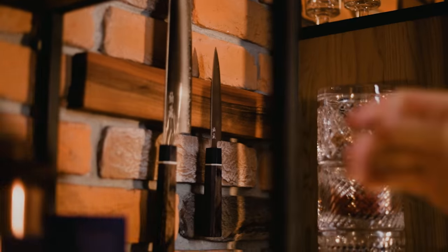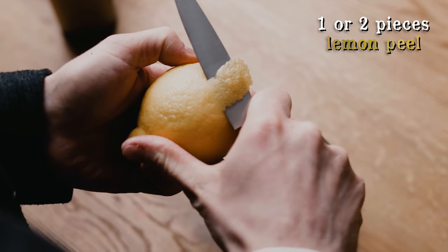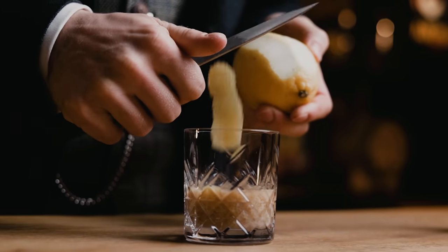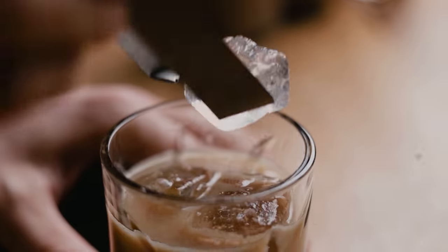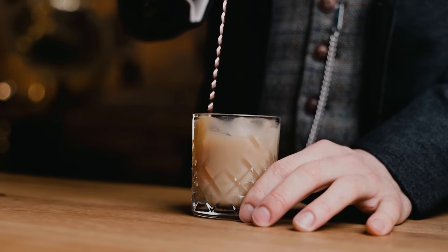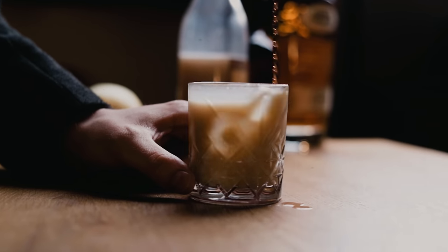One can imagine Tommy gave Jerry a Japanese knife. I'll use that to cut two pieces of lemon peel and add them into the glass. This will add essential oils into the drink as we stir, and brighten up the cocktail. Add ice and stir. Jerry Thomas didn't add the garnish, so that's it.